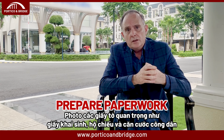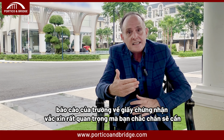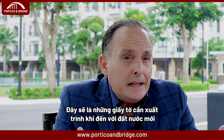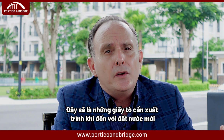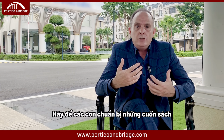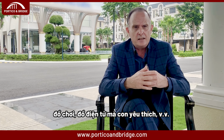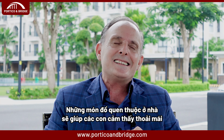Make copies of important documents such as birth certificates, passport, very important vaccine certificates, and school reports, which you will definitely need. Explain to your children that they'll need to show them when entering their new adopted country. The fifth step is to pack comfort items. Let your kids pack their favorite books, toys, soft toys, electronics, etc. Familiar items from home will help them feel more at ease in their new surroundings.